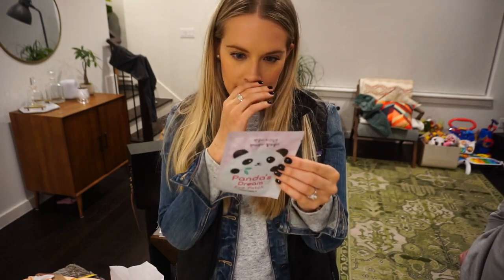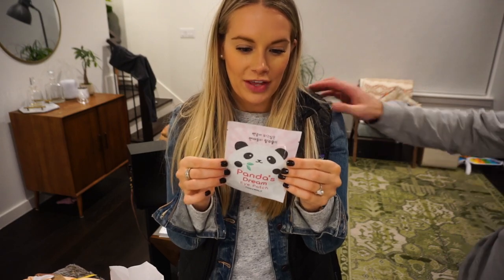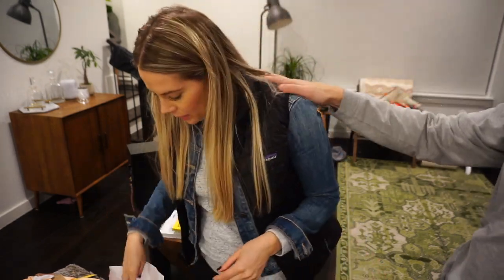I don't know what they're gonna do, but they're panda eye patches. So I wonder if they look like wanting to dress up as a pirate lately. I don't know why you're talking off the camera.